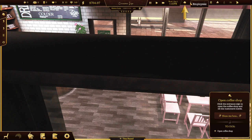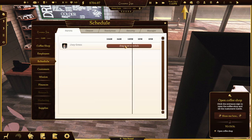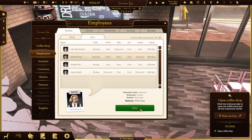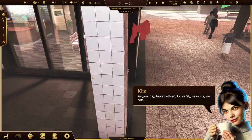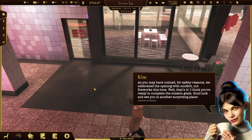Alright, so we're gonna need some employees. $25 a day. Oh, hello. You like to work nights, do you? Alright, can we find someone else for 12 hours? Yes. We like evenings. Sure, mornings. Yeah, that counts as morning. As you may have noticed, for safety reasons, we celebrated the opening with confetti, not fireworks this time. Well, that's it. I think you're ready to complete the mission goals. Good luck!